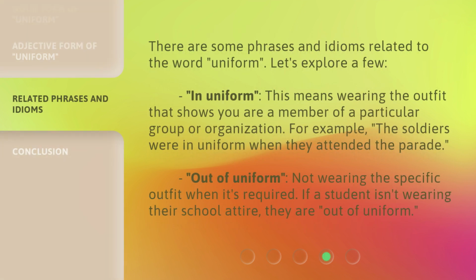There are some phrases and idioms related to the word uniform. Let's explore a few. In uniform, this means wearing the outfit that shows you are a member of a particular group or organization. For example, the soldiers were in uniform when they attended the parade. Out of uniform, not wearing the specific outfit when it's required. If a student isn't wearing their school attire, they are out of uniform.